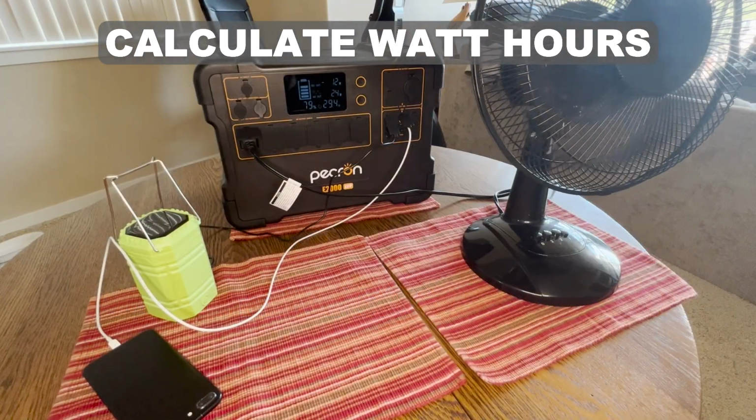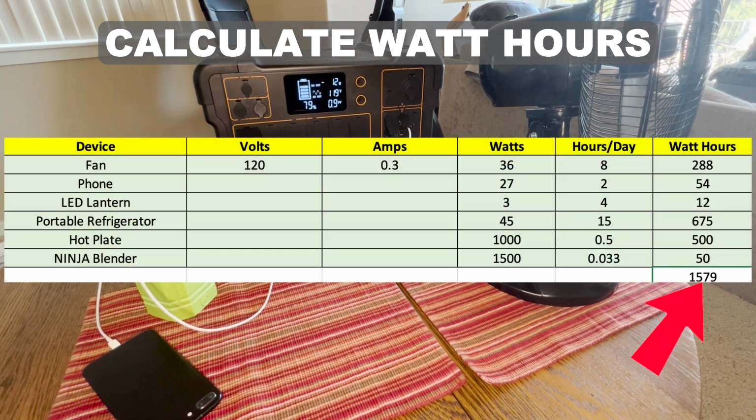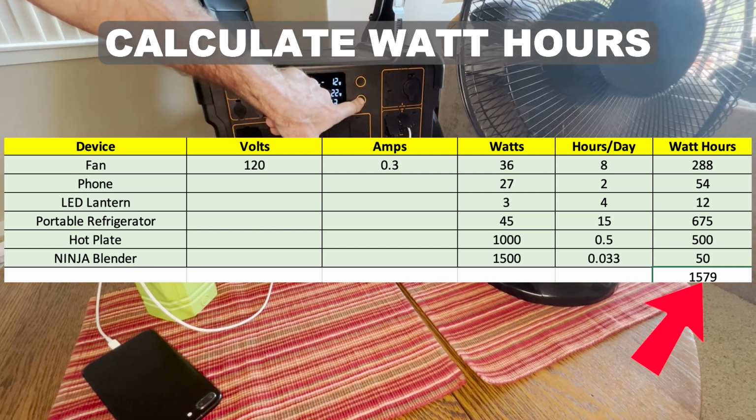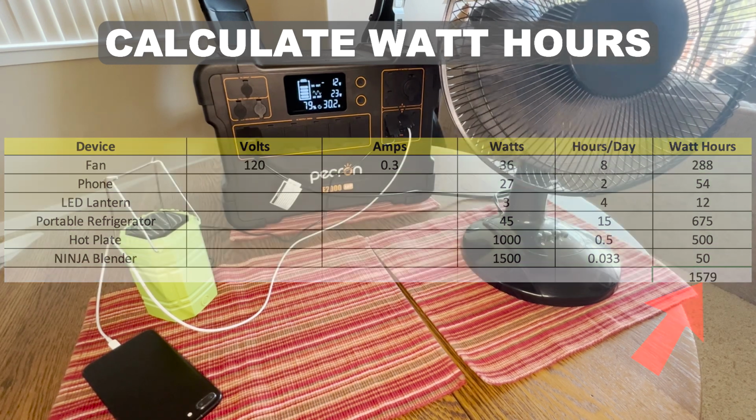If we add up all the watt-hours for the devices we plan on using each day, we come up with 1,579. So we'll need a solar generator that is rated at more than 1,579 watt-hours.